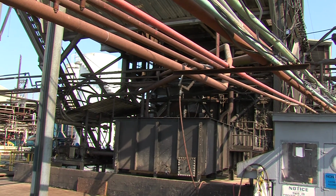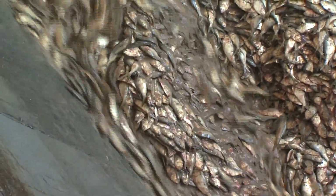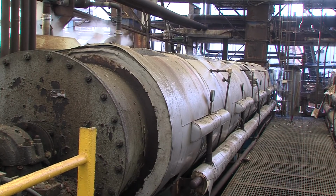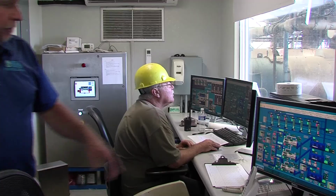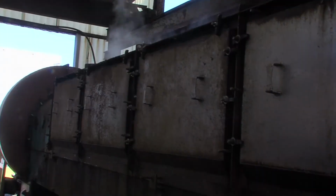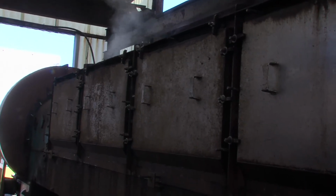Okay. When these fish come off the boat, they go through the pipes. We saw them go through the auger. That's right, into the box. And the next step is to go into the cooker. They're cooked at, what do we run that, Charlie, 205 degrees or something? Yeah. It takes about a 20-minute transit time to go through there. Once they come through there in 20 minutes, they're cooked.